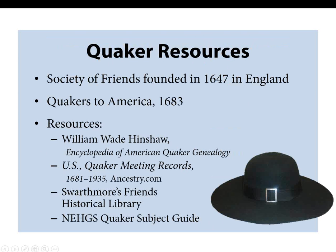Let's talk a little bit more about Quaker resources. This group deserves special mention given the enormous influence that they wielded on shaping of the colony of Pennsylvania. The Society of Friends was founded in 1647, but the members soon experienced persecution. By 1682, when King Charles granted William Penn land in Pennsylvania, many were ready to leave England's shores.